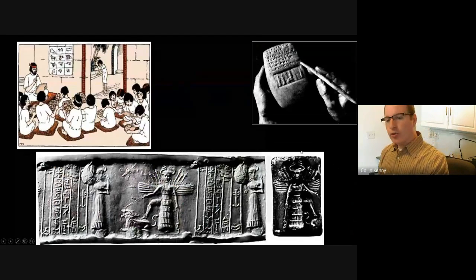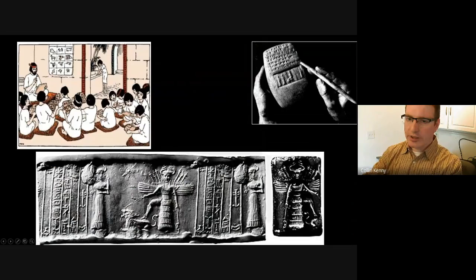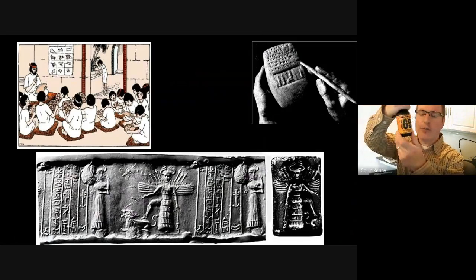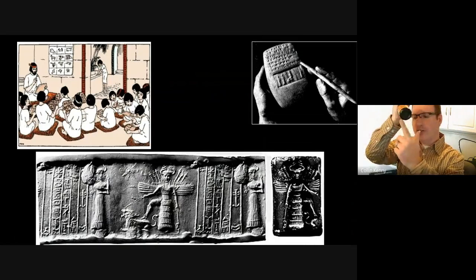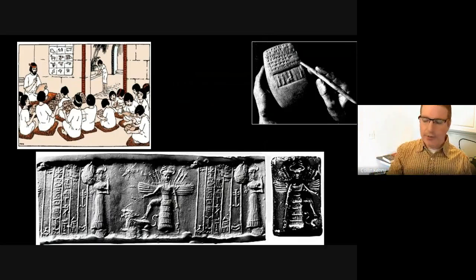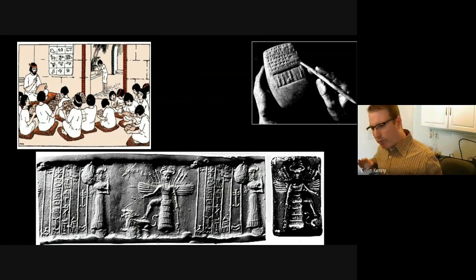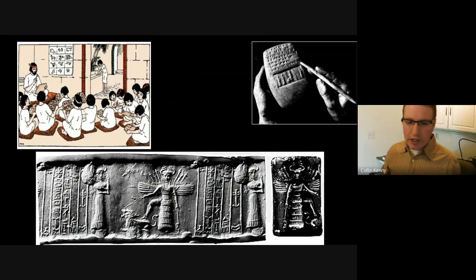Now, we get these really cool things that we see right here called a cylinder seal. You should all know what the shape of a cylinder is. It's something like this, the bottle of guitar polish. You see how it's round at the bottom, then it shoots up, and then round again. So this is a cylinder. Merchants and important people would carry these cylinders around in their pockets, and they would roll them onto clay.